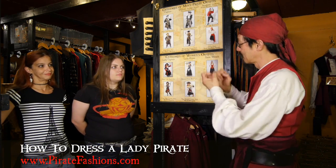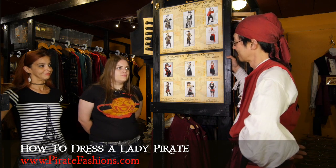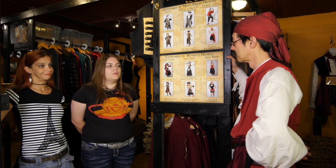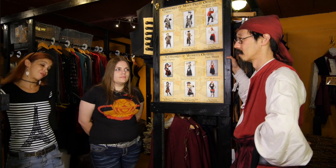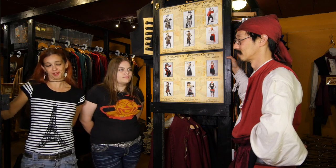So let me find out a little bit more about why you're coming here and what you need. Well, I'm going to the Buccaneers Ball and I just wanted something a little bit more formal for that. Alright. And I'm going to a private party on a cruise ship, so I have to be dressed up as a pirate and I want to be a sexy pirate.